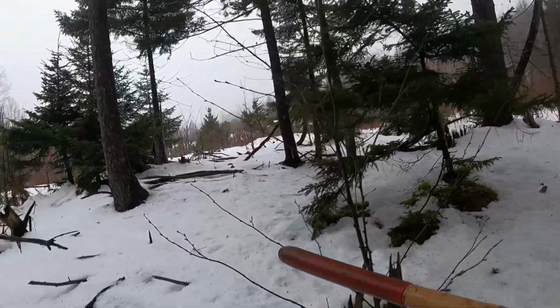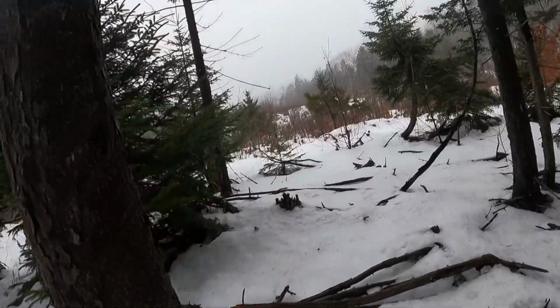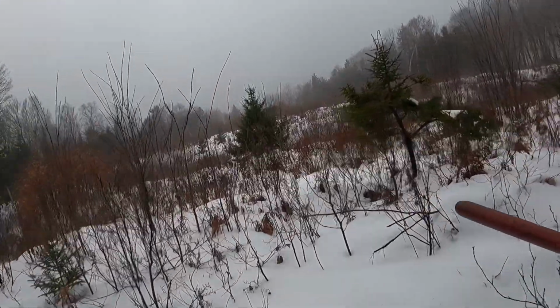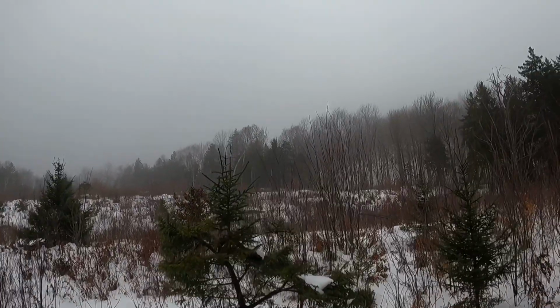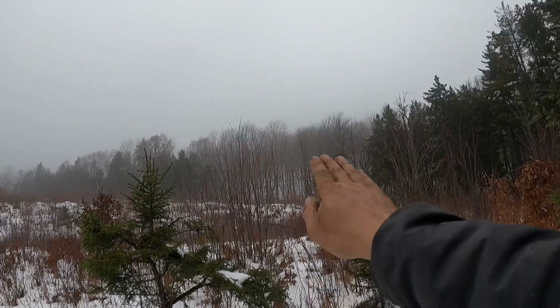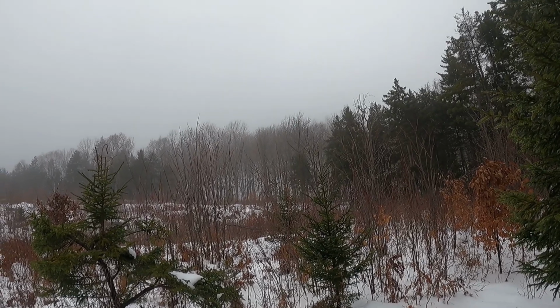See, you got a nice view out here. Lots of coyote and deer tracks out here. Tons of coyote tracks. Oh, there it is. So this would be upper pit. And you can see right there, it goes real sharp up the hill to the ridge.